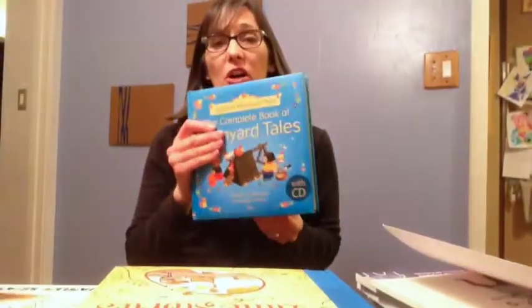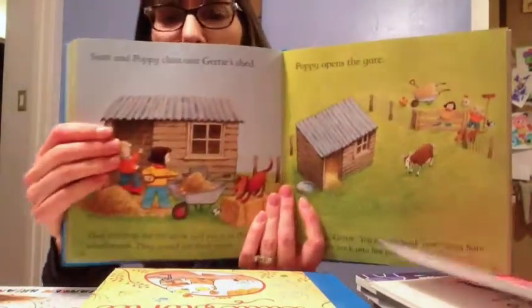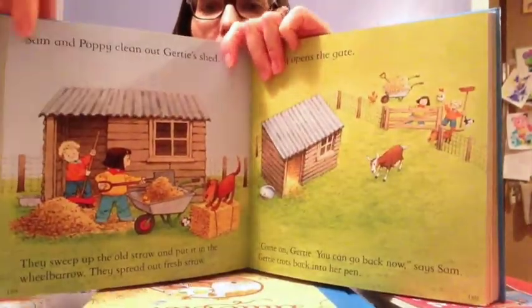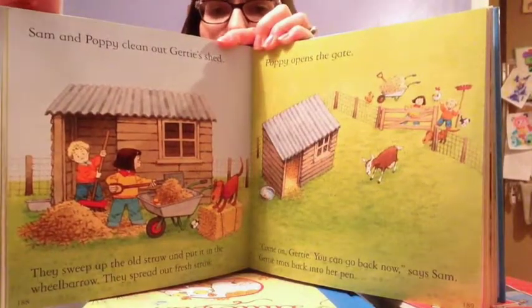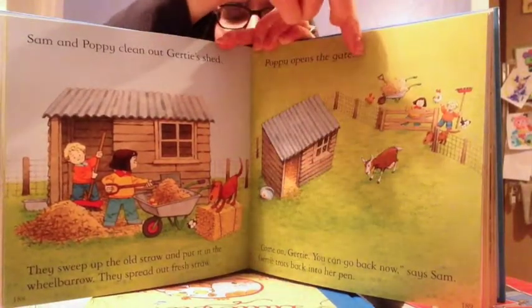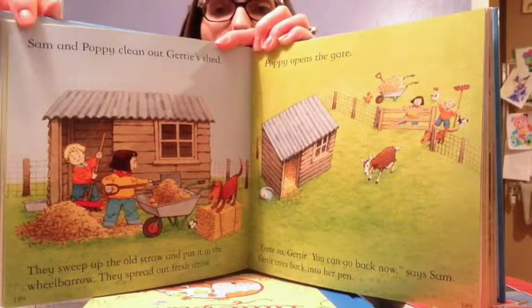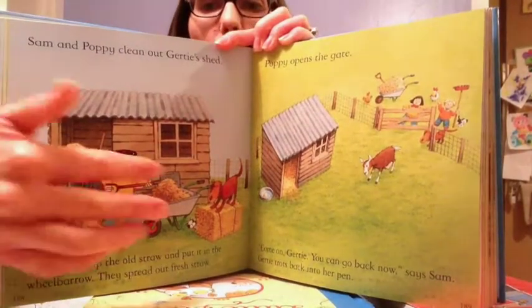All right, I like to call the Complete Book of Farmyard Tales Classic Usborne. The Farmyard Tales stories have been around for years and people love them. It's also what we call one of our dual readers. There are lines of text at the top, and if you're reading to a young kid who isn't sitting still very well, that's okay. Make it a short story by reading just the top line of text, and you still get a story that makes sense. That's also good for kids who are learning how to read. Easier to just read this than to read the whole page.